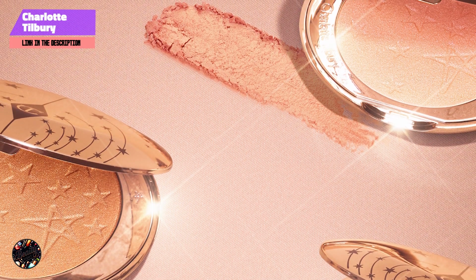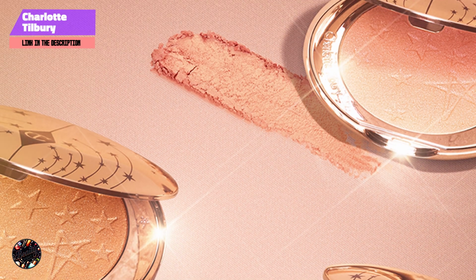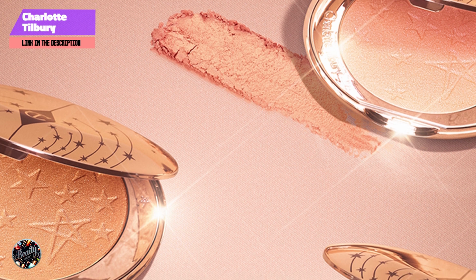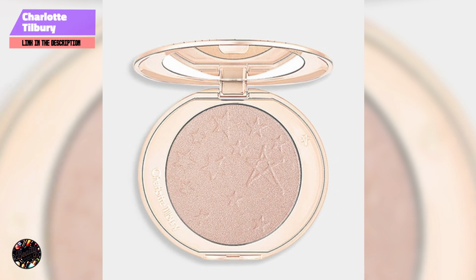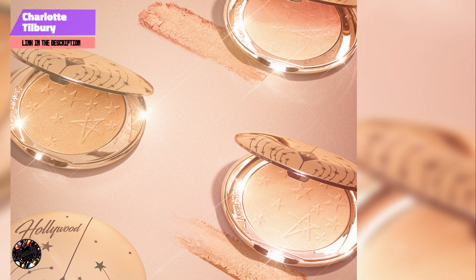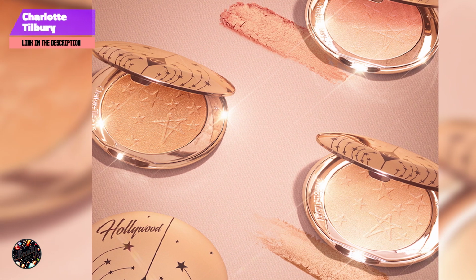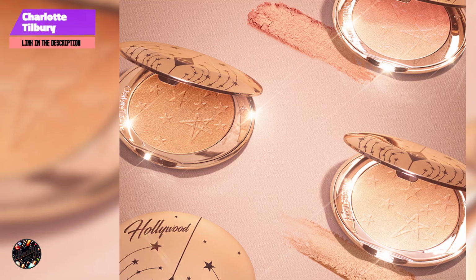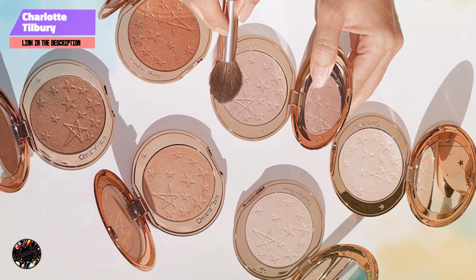Usability: perfect for all skin types, including oily and combination skin, this highlighter doesn't emphasize texture or fine lines. It's lightweight and long-wearing, keeping your glow intact throughout the day. Durability: the Hollywood Glow highlighter lasts up to 8 to 10 hours without fading, making it a reliable choice for long events. Its sturdy compact, with a built-in mirror, also ensures it's travel-friendly.